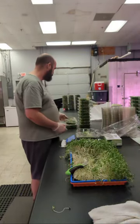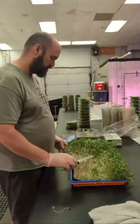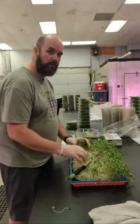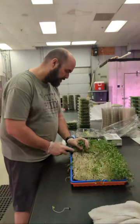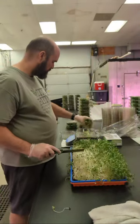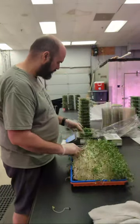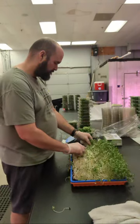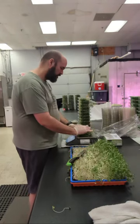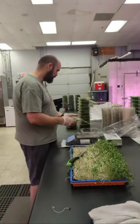We have some amazing garden soil, and very happy chickens. Rebellious birds. Yeah, rebellious.